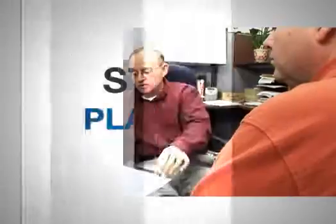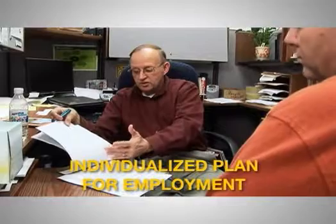Step 4. Planning. Once you are eligible, you will develop an individualized plan for employment based on your specific needs. Your IPE will list the services needed to help you find or keep the job you've chosen. The purpose of the IPE is to get you ready for work. The counselor will work with you, or you can choose someone else to help you write your IPE. Either way, the counselor must approve the plan. You and your counselor will sign the IPE. You will get a copy.